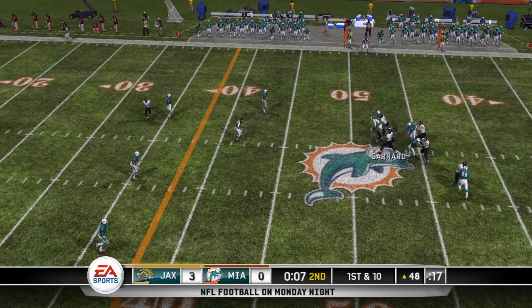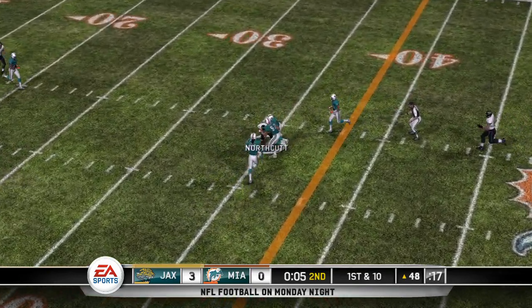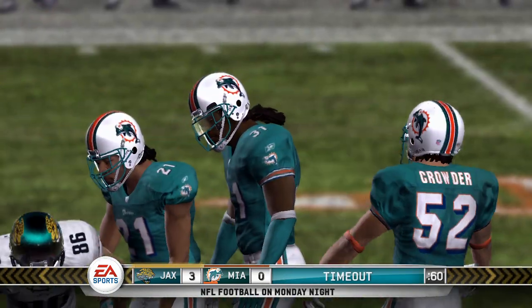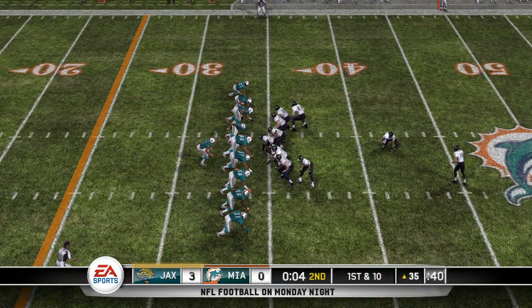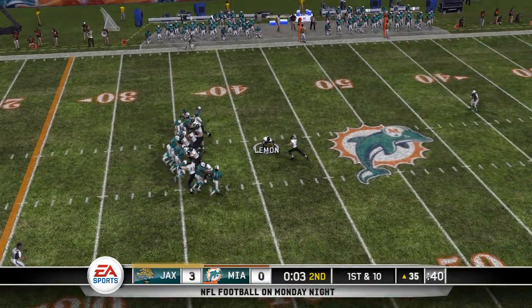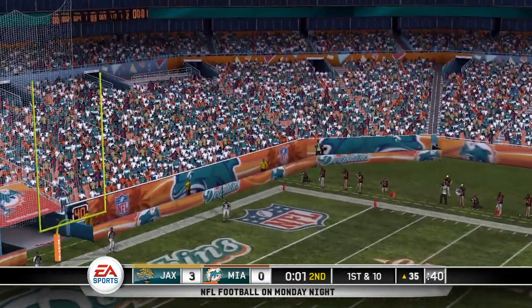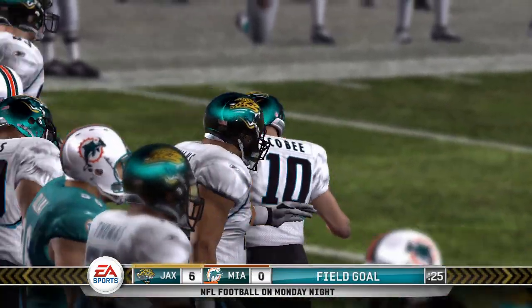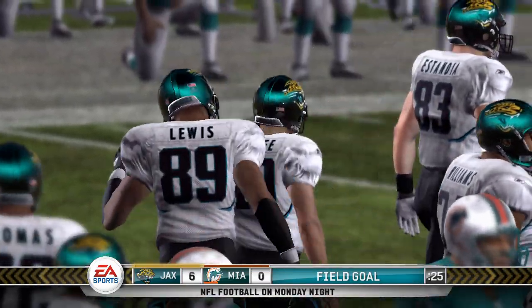He's under a heavy rush. Throws it out. There for the catch. The Jaguars call a timeout, and that was their last timeout. And it's good. Here's a look at the drive summary presented by Sprint.